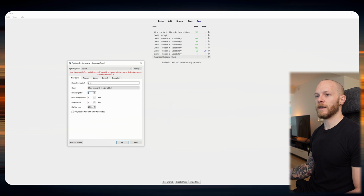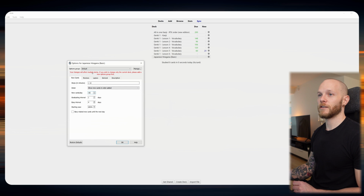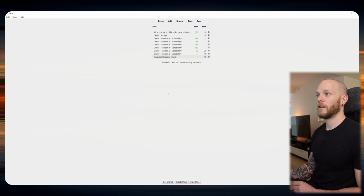The only thing I edit is the new cards per day. So whether I want that to be 5 or 10 or however many cards I want to review a day, that's where I would update that here. So if I set this to 10, for instance, you can see that it says your changes will affect multiple decks because multiple decks are using this default option group. So as soon as I click here, okay, you can see which ones are using the default because all of a sudden now I have 10 to review.